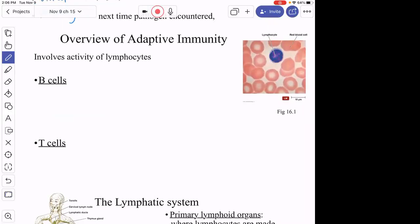Okay, so adaptive immunity involves the action of lymphocytes. B cells and T cells primarily. Remember, we called natural killer cells lymphocytes as well, but they don't have much of a role in adaptive immunity. So B cells are responsible for the antibody immune response. Sometimes we refer to that as humoral immunity, humors meaning bodily fluids. So we find antibodies in our bloodstream for the most part.